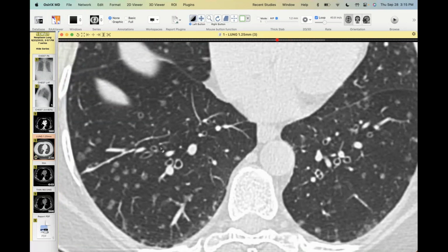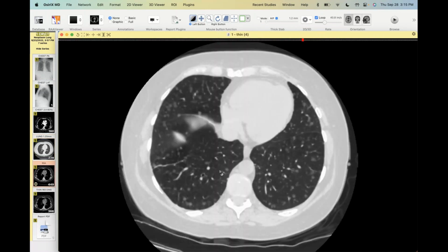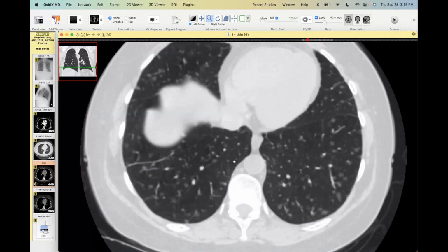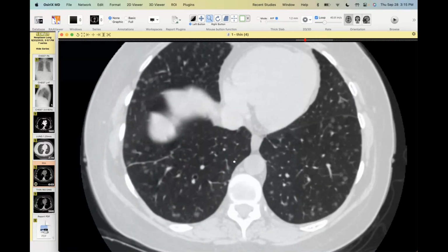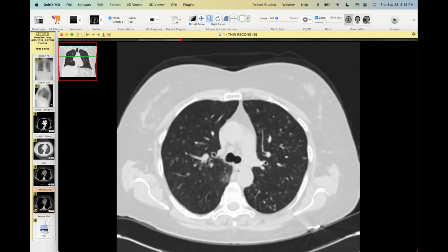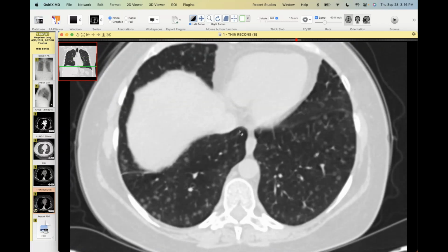Oftentimes, like I said before, and like you guys have shown, we don't get path proof because we know what it is and just tell them not to biopsy it. But this is one of the more extensive ones I've seen. I don't know if you guys have any other comments. I mean, it's pretty typical other than being very extensive. I think it's unfortunate when these people get biopsied these days. If you're contemplating a surgical lung biopsy, they should be sent to a tertiary center first before you subject them to an invasive, costly, and risky procedure.